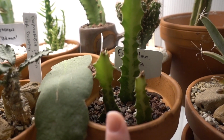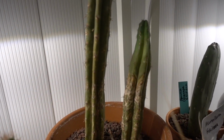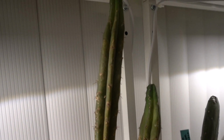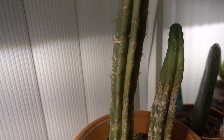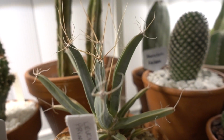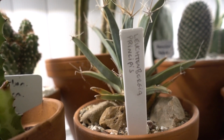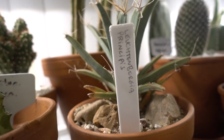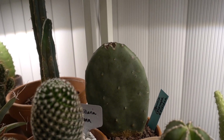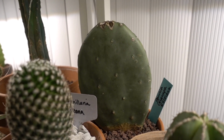This is a Euphorbia lactea. Not sure what this is. This was a gift too, and I think it has some scale going on. So I'm gonna have to treat it. I'm not exactly sure if that's scale or sun damage. Okay, this one here is a Principus. Not gonna be able to pronounce that name, so there you go. This is an Opuntia, which had the scale all over it, and I cured it, and it's happy.